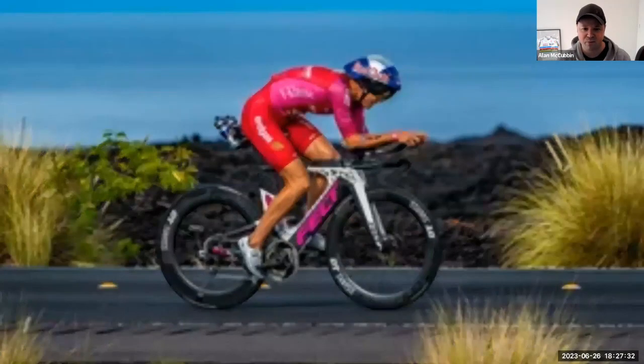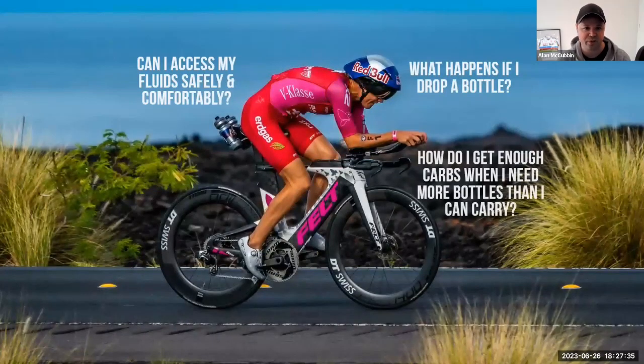Okay, so thinking about this from a practical standpoint on the bike, some of the questions that you might have to answer, and things that I've seen with athletes over the years. Firstly, can I access my fluids safely and comfortably? So depending on your mounting points for your bottles, between the aero bars is obviously an easy one to drink from, but it's a limited amount. Some people find the ones around the back are great. Obviously good from an aero point of view, but some people find them really difficult to reach around and grab those bottles, either without dropping them or without risking crashing their bike. And I have heard of people that have crashed on the bike trying to access those bottles around the back. So if that's you, you need to practice that in training.